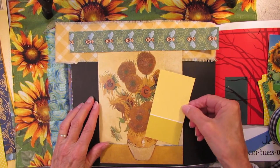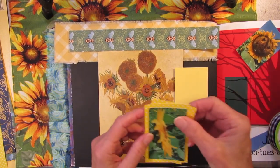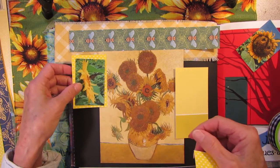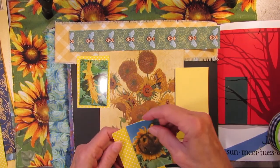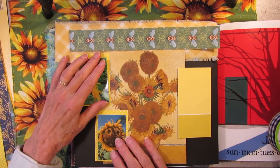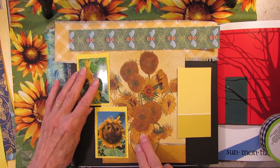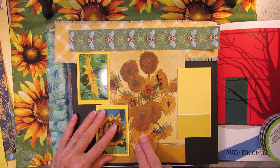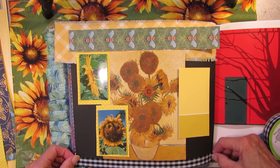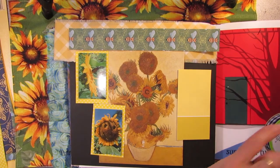So one side's going to be my journaling card of where we went. And the other side, I think I'm going to go with the polka dotted background papers. Something like this, plus my ribbon, to ground everything. Do I want some on the side too? I don't know. I might.